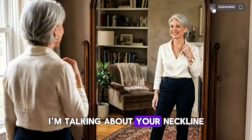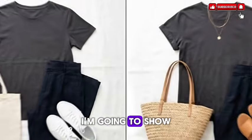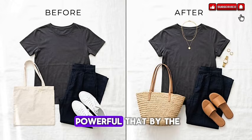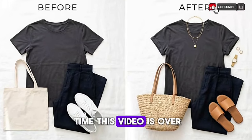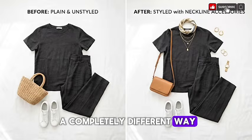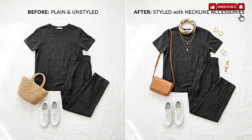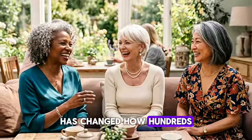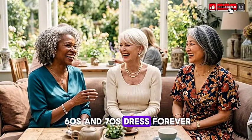I'm talking about your neckline. And today, I'm going to show you 7 neckline styling hacks that are so simple, so affordable, and so powerful that by the time this video is over, you're going to look at your wardrobe in a completely different way. And here's my promise to you. Stay until number 4. Because that one hack alone has changed how hundreds of women in their 60s and 70s dress forever. You do not want to miss it.